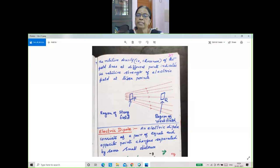So when they are near to the charge, the field is very strong and the number of field lines crossing the area will be more. You have drawn two areas of similar size. P and Q have the same area, but when the surface is kept near to the charged body, more field lines are crossing it. That means the field is strong. When the area is kept far from it, fewer field lines cross the surface. That means the field is weak.